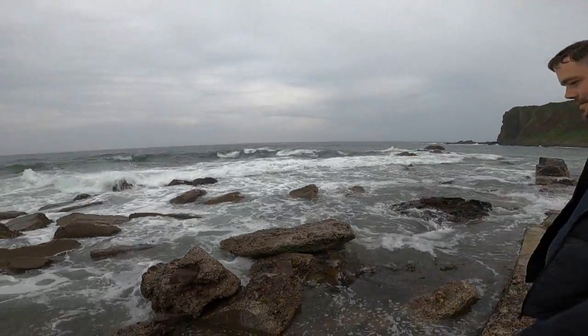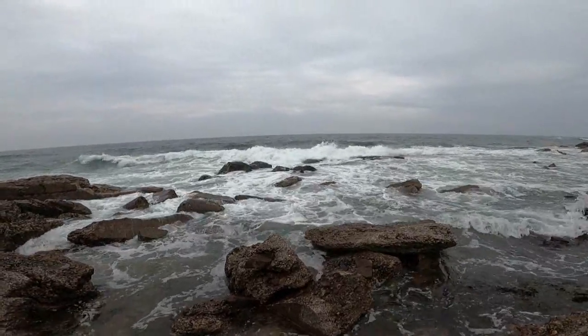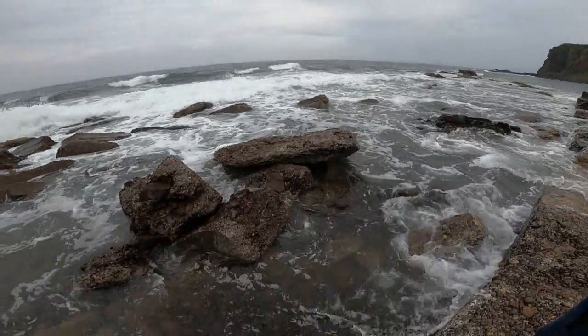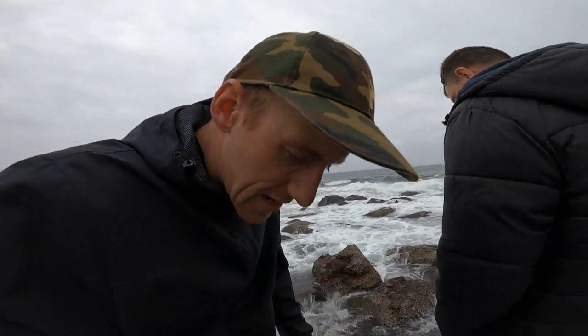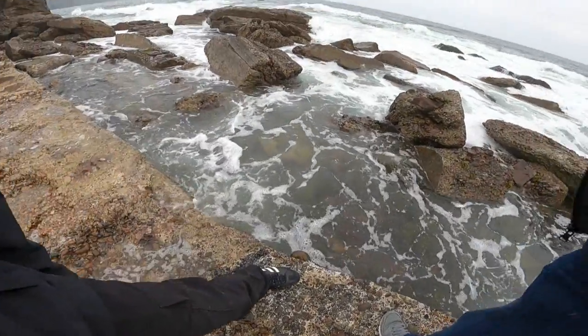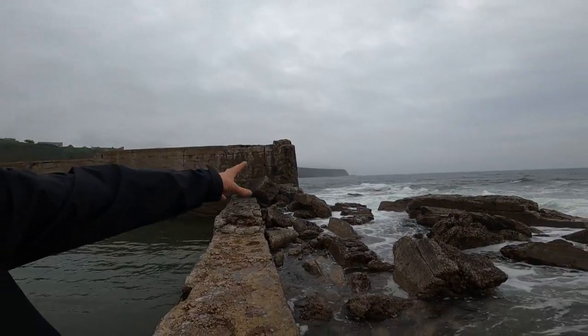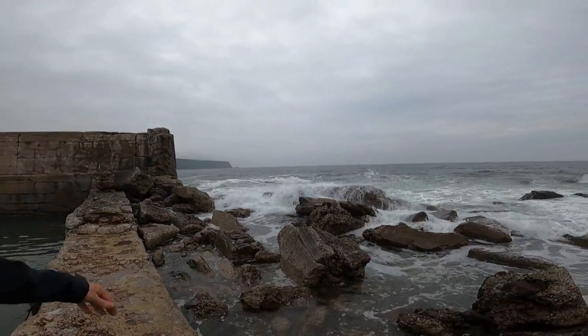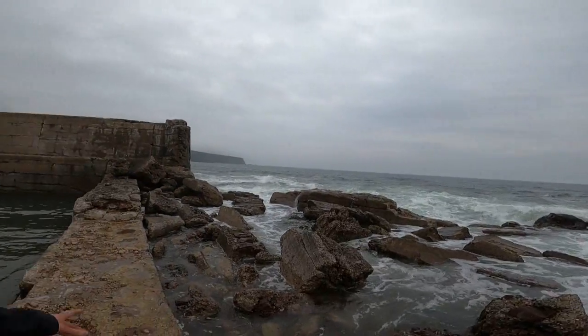Wow, these waves are so big. It's almost like the kind of thing when you're in the middle of it, it's so much more intense. If you're watching it on a video, you don't get a true essence. Whoa, look at that! That was the wave I was thinking would soak me. I thought from that angle. This is intense. I think we should head up here.